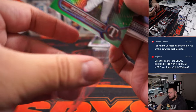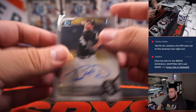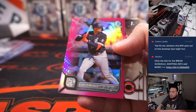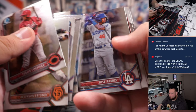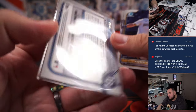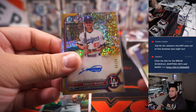We got Anthony Gutierrez, Rangers to 99. And our first autograph is Tanner McDougall. We got Eloy Jimenez. And we got a Drew Baker. It's like a yellow gold. That's the 75. And Shimmer? No, Speckle Gold. For the Dodgers, Samuel Munoz. And I kind of like this Speckle Gold.